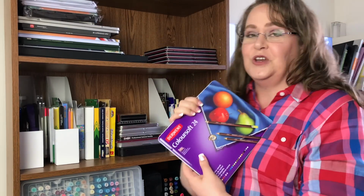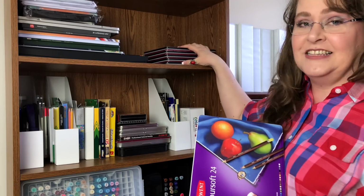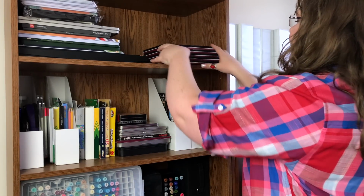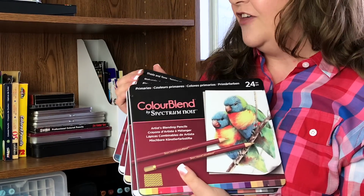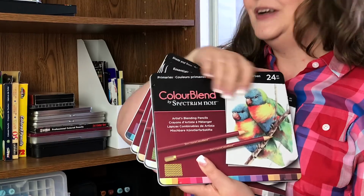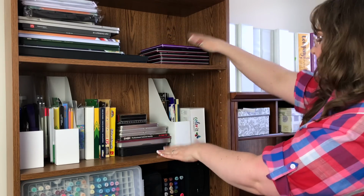Okay, I have a 24 set of Derwent Color Softs. And then these sets right here are the really pretty Color Blend Spectrum Noir pencils. And I have all 5 cases of them. Isn't that cool? So pretty. Makes me so happy. Okay, let's move down here to the second shelf.